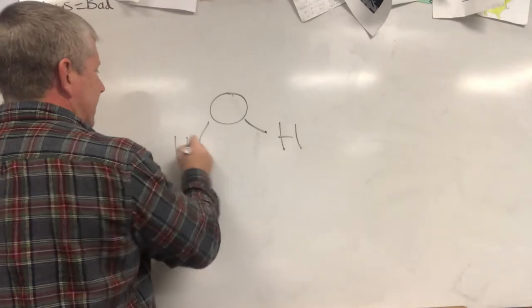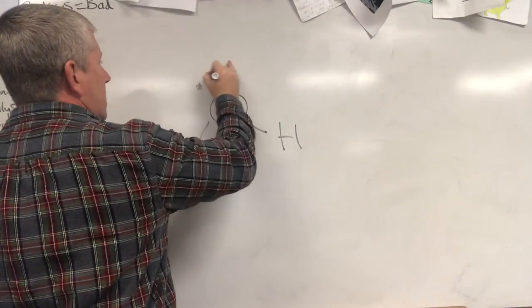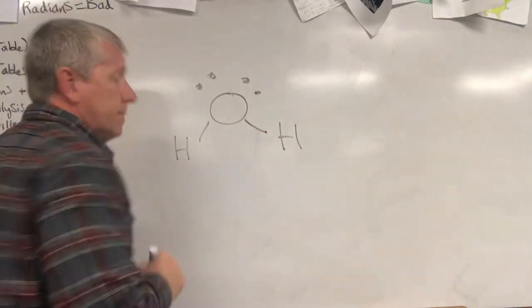has a structure like this. It's got a bent structure to it. And we all remember those unshared pairs of electrons in the Lewis diagram.